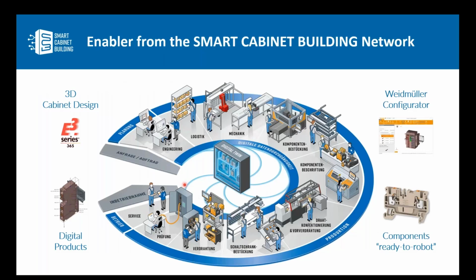And what this has to do with the Smart Cabinet Building network, where you dial in today: we definitely do not just want to digitalize and automate your value chain. We also want to optimize your business in total, and that's the reason why we frequently give these so-called little work hacks, where we bring in the component knowledge from Weidmüller, together with all the other knowledge of our partner networks in the control cabinet building sector. For example, using a 3D cabinet design tool will help you to plan reduced cabinet space in advance. This will create a digital twin, which later on can drive more and more automation in the field when you also consider components ready for robots or the right digital products behind.